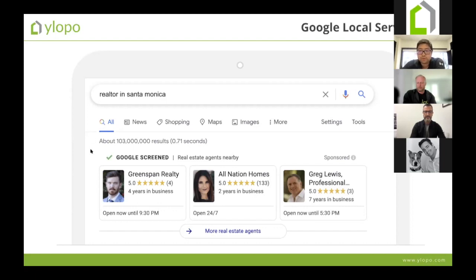So let me walk you through the product at a really high level. When a consumer searches for realtor in a given location, instead of seeing Google ads, which is what they used to see with text, Google now shows a row of agents that have been verified and screened by Google. That means a license check, insurance check, background check, all of this. As a consumer, I get to see the top three ranked agents with their brand, their photo, and most importantly, their reviews.